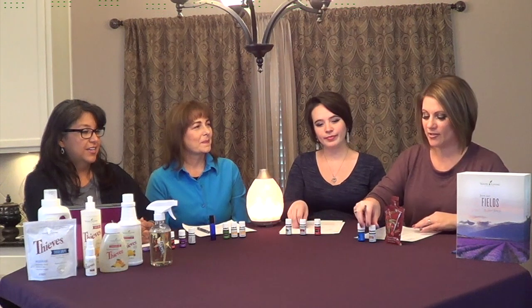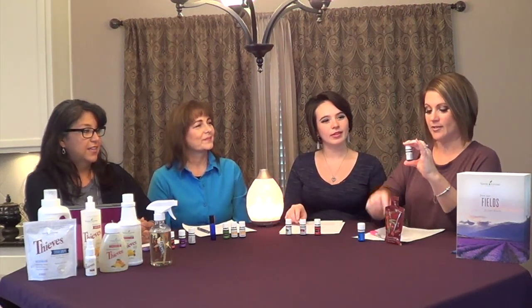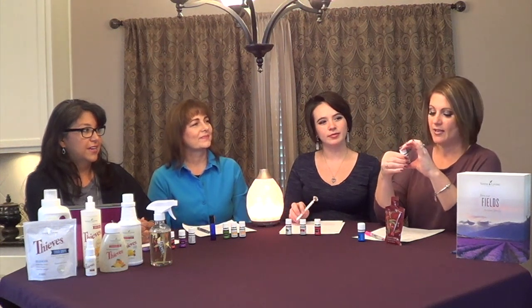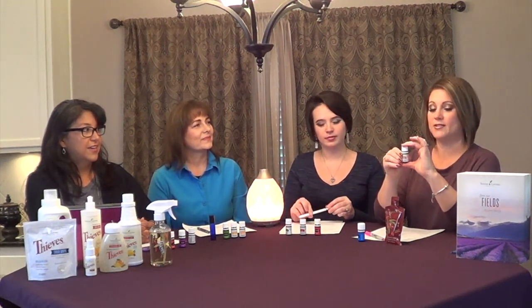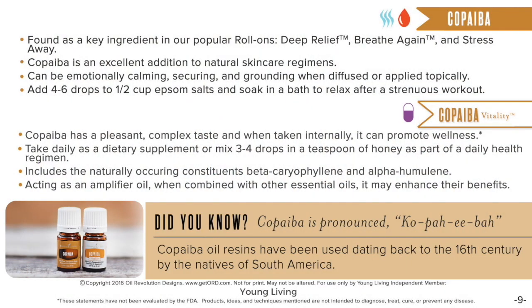Okay, well, I'm going to talk a little bit about Copaiba. Copaiba is a good one. It's not one that a lot of people have heard of, but it can be put under each oil that you use. You can put it on first so that it helps the other oils sink down deep, so it's kind of a precursor. But it also has its own benefits by itself.